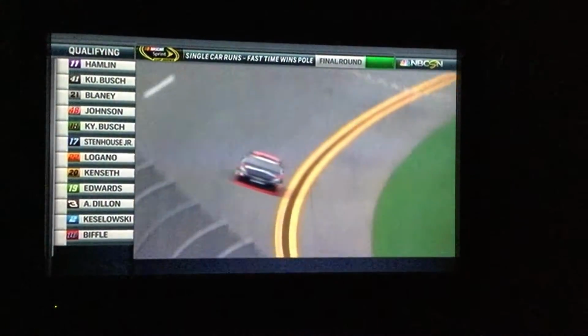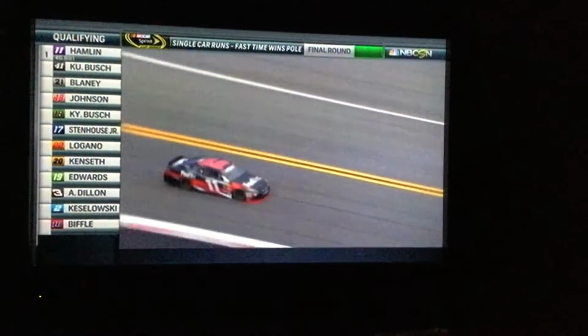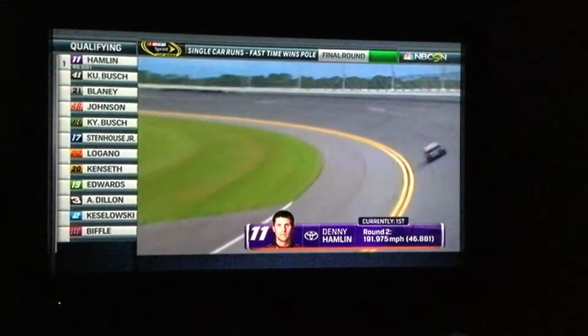Denny Hamlin, the 35-year-old out of Chesterfield, Virginia, runs 46.881, 191.975, and a little quicker than what he ran in that first round.